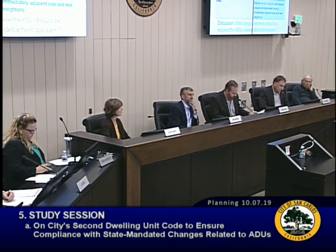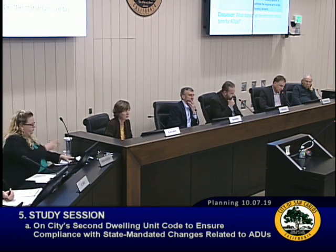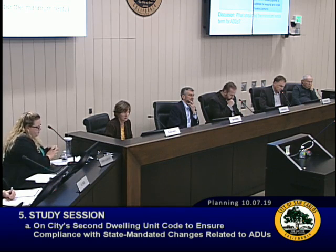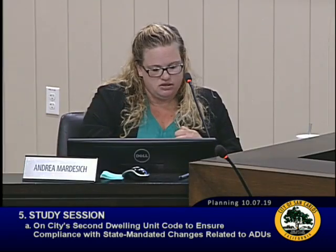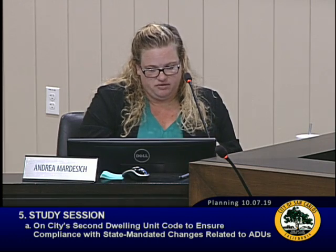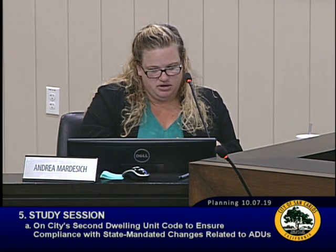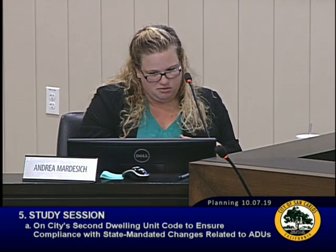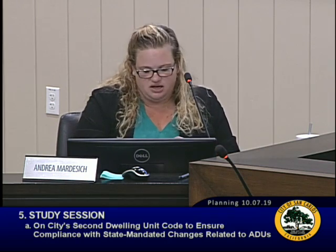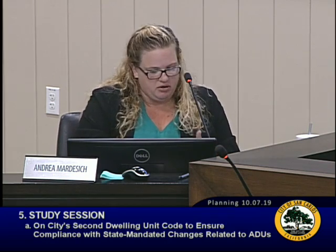Okay, moving on to number 4. So this is the rental term. Currently, there are no restrictions on short-term rentals. Staff is recommending a minimum rental term of at least 30 days to increase the opportunity for more permanent housing options. And the state law does allow us to do this as a 30-day minimum requirement.